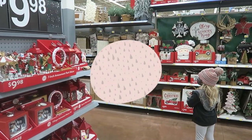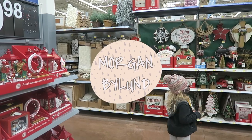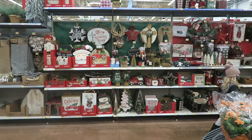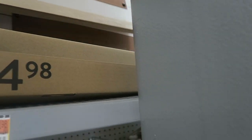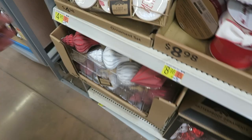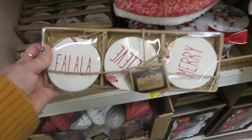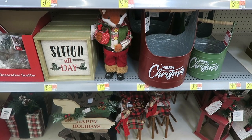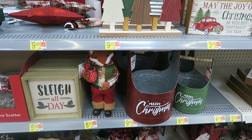Today we're doing a Christmas shop with me of all the places, and we're going to be starting out with Walmart. I was pleasantly surprised with Walmart's selections. This was one of my most favorite signs that I found out of all of the stores I went to, and they had lots of Ray Dunn looking ornaments and just so many cute affordable things.